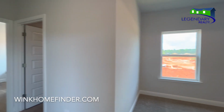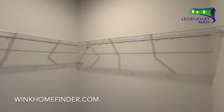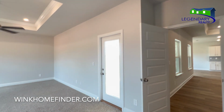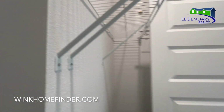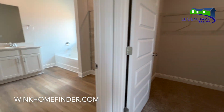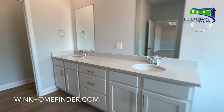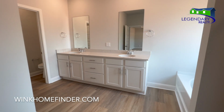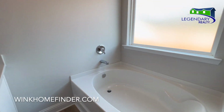You have a separate entrance here in the primary suite. The primary suite offers 2 walk-in closets. The primary bath has dual vanities, a soaking tub, and a tiled standing shower.